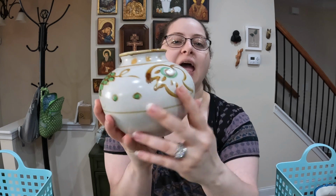Again, I still need to look it up. To me, it looks like rams, but it just says grapes, like straight up grapes. There's a grape cluster here, there's a grape cluster here. And then these kind of look like rams to me. Like, am I wrong? I don't know.